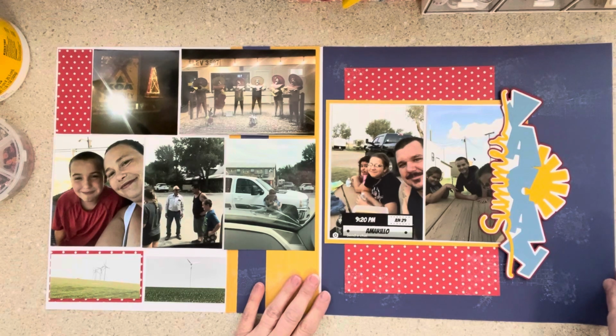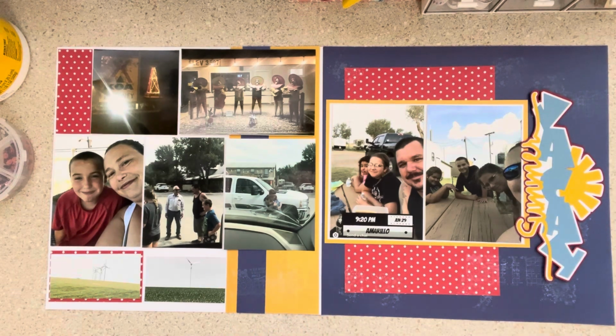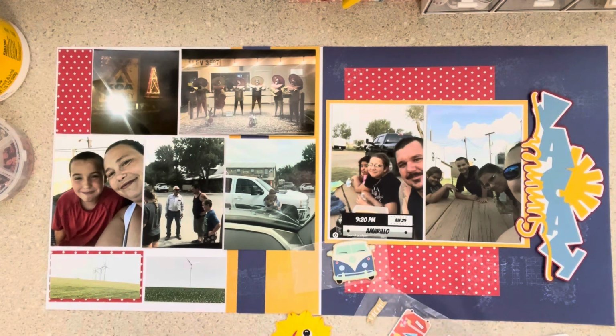Okay, so now here's where we are. I know I want vacation right there. That's where that is going. Okay. And then I need to pull out some ephemera here. I kind of have an idea of what I want to do, so we're going to do maybe some trial and error. We'll see. I don't know that I'm going to journal on this layout just because I don't know that I need to, to be 100% honest with you.